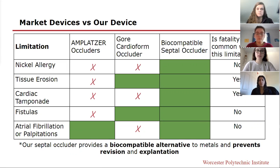Many of the reactions occur because of tissue erosion when nitinol rubs against the atria and aortic root. This interaction can cause excessive bleeding and cause the heart to function ineffectively. When this occurs, the occluder needs to be removed, but the hole still needs to be closed. Most times, open heart surgery would be required, defeating the minimally invasive device design. Our device circumvents the need for revision by incorporating materials that are biocompatible.